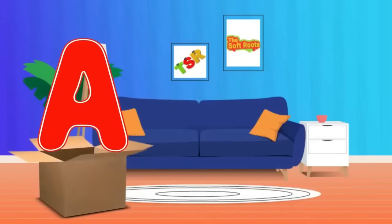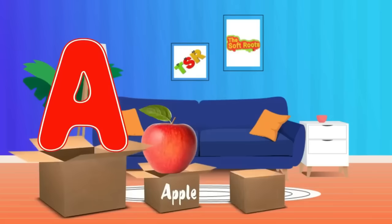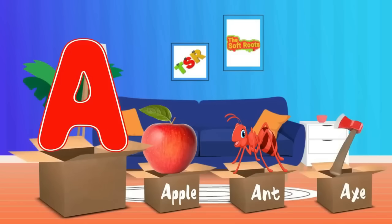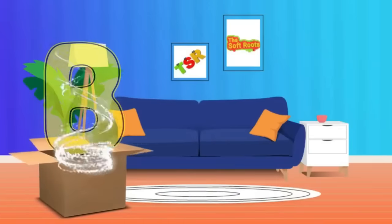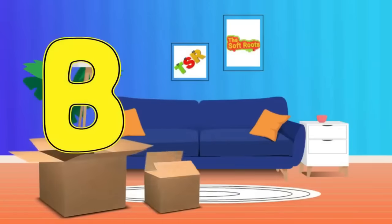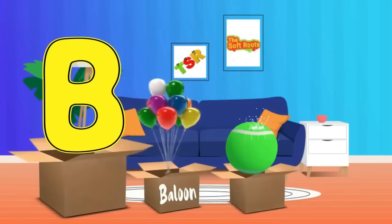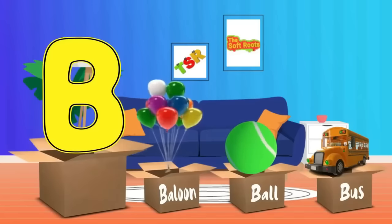A. A for apple. A for aunt. A for X. An apple and an X. B. B for balloon. B for ball. B for bus. Balloon, ball and bus.